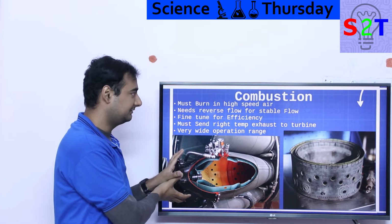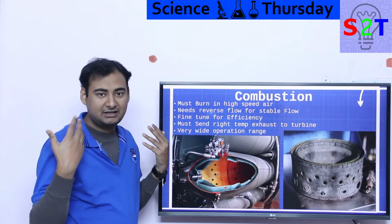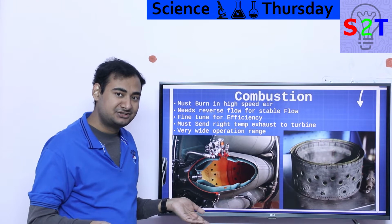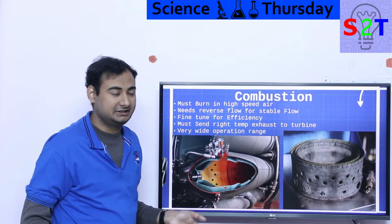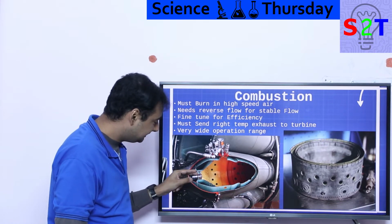So this is what we call a combustion chamber. You take the air, you split it. Now you never actually burn 100% of the air, because A, you cannot do that because there is nitrogen in it, and B, that will melt everything. So you take, let's say, 25% of air, you let that into the central system.